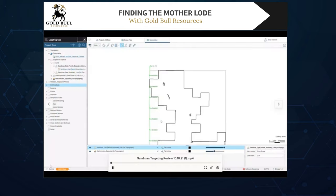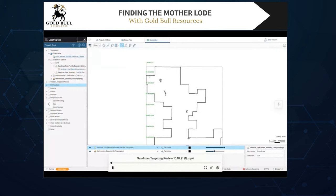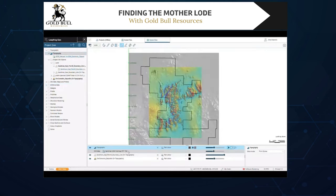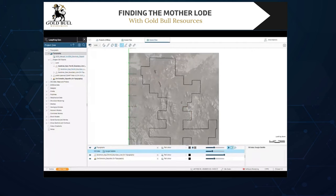So our team have been very busy collating all of the historical data into one modern data package. We've now used Leapfrog 3D software and QGIS to integrate all the previous generations of work. On this particular image, we can see our plan of operation polygon, which is the black polygon. And on top of that, we've got our resource polygons. There's North Hill at the top near the cursor, going to Silica Ridge, Southeast Pediment, and Able Knoll.